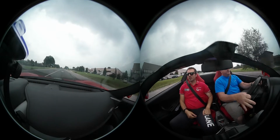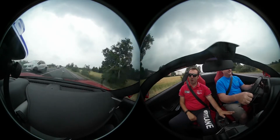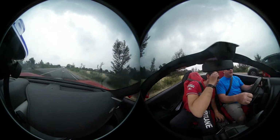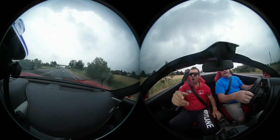Shift up. Brake. Full brake. Now shift. Brake more. Brake more. That's a little too much. No, just brake. Yeah. Brake more. Brake. Wait. Let him go. Go.